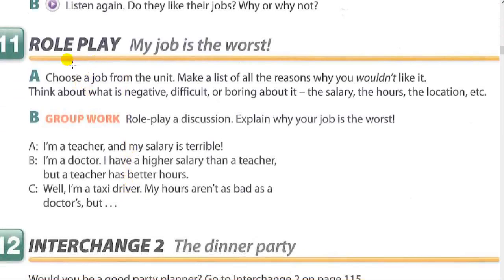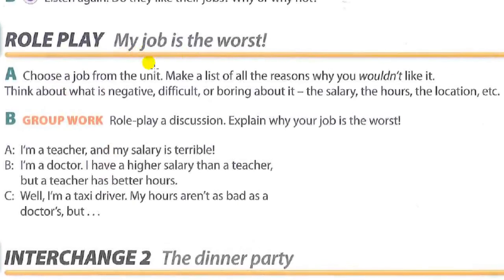Exercise 11, role play. My job is the worst. Choose a job from the unit. Make a list of all the reasons why you wouldn't like it. Think about what's negative, difficult, or boring about it. What are the bad aspects, the difficult aspects, and the boring aspects about this job? Is it the salary, the money, the hours? The location, the place. Is the place of work far from you or near your house?